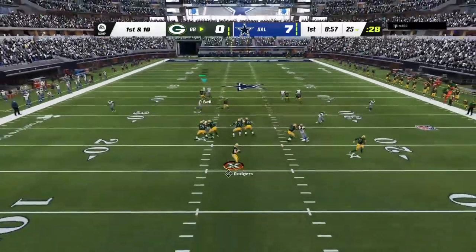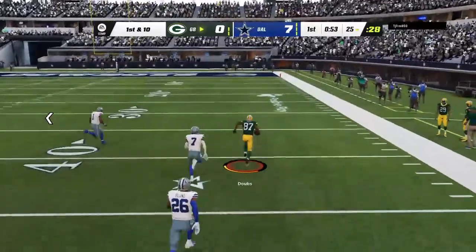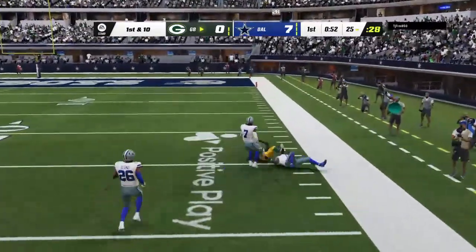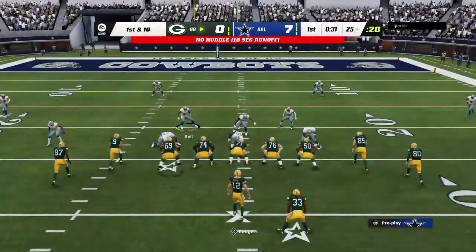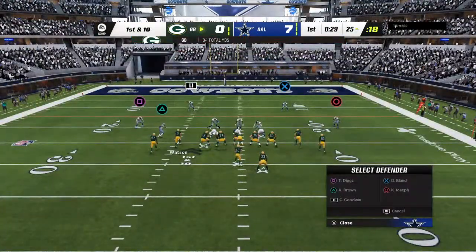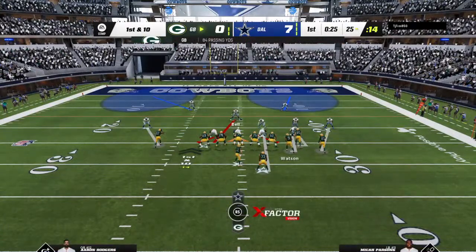They go back to the air here after the INT on the last drive. Pass caught. It's Romeo Doubs. And he's going to get this down near the 25. Exactly 50 yards on that last play as they just go from one 25 to the other for 1st and 10.